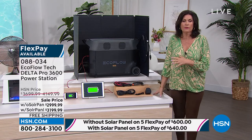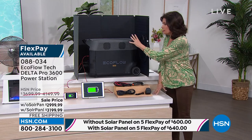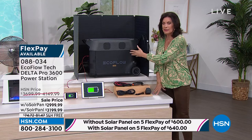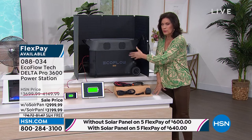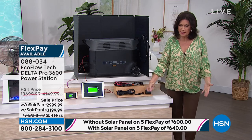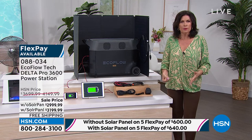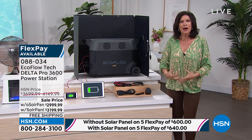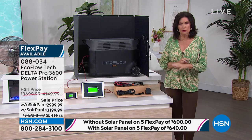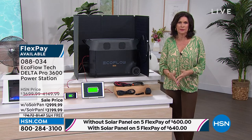It's been one of our best sellers, Justin, since we started offering this brand new, insanely crazy cool technology, which is these portable batteries that look like the size of an ice chest that are completely portable. But I think the most important part is that now we offer it where it truly is. This could be your generator, complete generator replacement now.